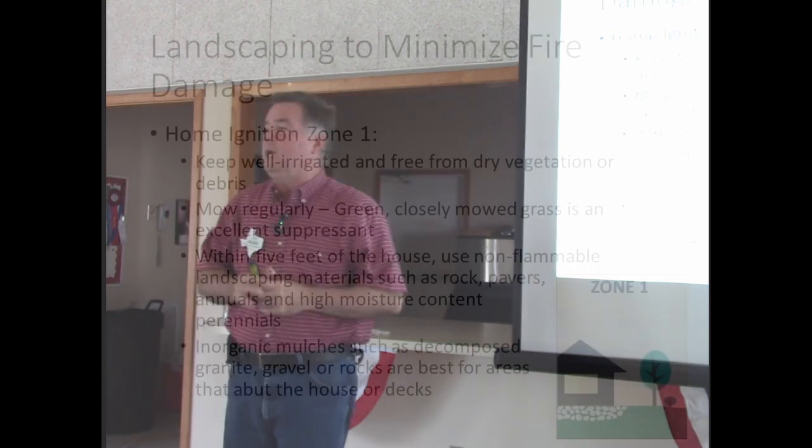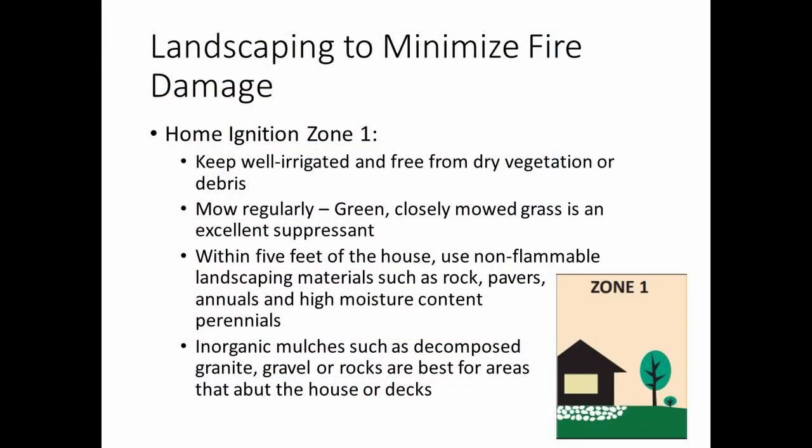So in that zone 1, in that area 30 foot from your house, keep it irrigated, keep it well watered, and keep it free of dry vegetation. So if you've got tall grass, mow it. I realize in the wintertime, a lot of our plants go dormant. And they look nice. They kind of give that native appearance. But that's fuel. So you might want to consider mowing that back. So keep it mowed, keep it well irrigated.